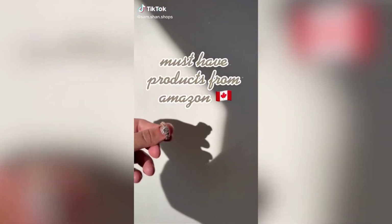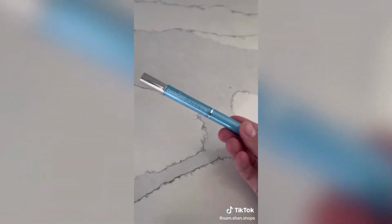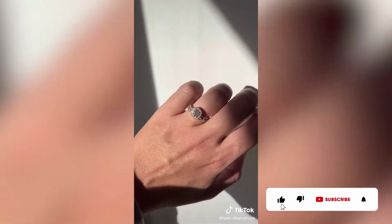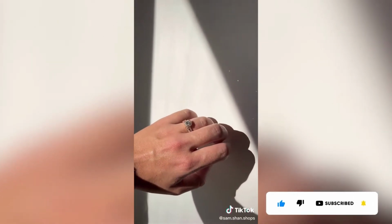Must have products from Amazon Canada. I'm pretty hard on my wedding ring as I never take it off for any daily activity. This cleaning stick instantly improves the look of any diamond jewelry. It removes dirt, oil, or fine scratches and can be used on any type of setting. I love that it makes my ring look so sparkly and brand new and that I can bring it anywhere as it's the size of a pen.